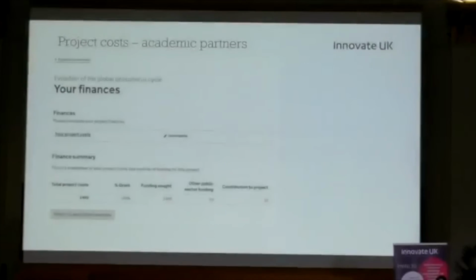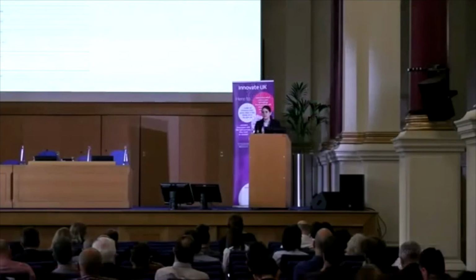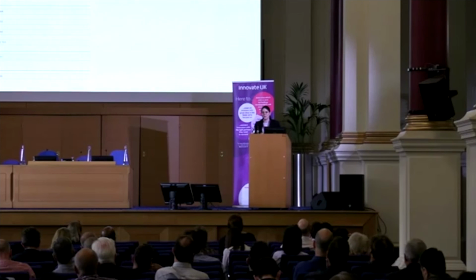So academic partners will see a screen that looks like this. As the lead, you will need to invite any academic partners to be a collaborator in the same way that you would for any partner in your consortium. So they'll go in project costs, they need to put in what they're claiming under each of these categories, which mirrors the JES form. So just copy the numbers over exactly as they are. Please just double check they do match, or we have a problem further down the line when we're not offering you the correct amount of funding.